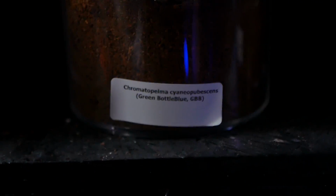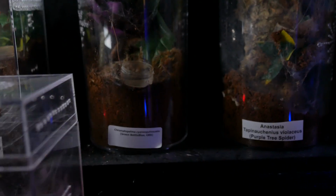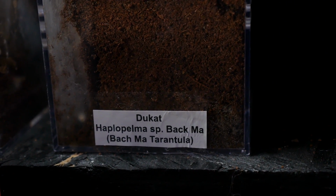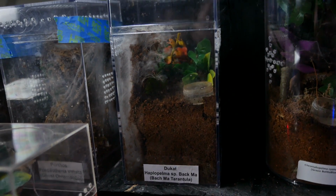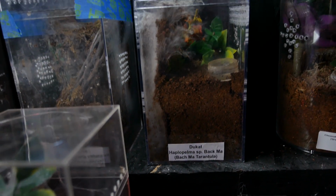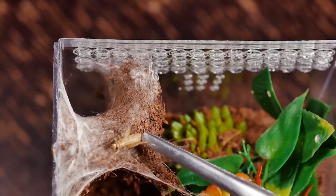Here I've got a Brachypelma cyanopubescens. It's a green bottle blue. It's very small, but it's got plenty of room there to grow into that enclosure. Here we've got Ducat, the Hapalopus species black, the Bach Mall tarantula. It is technically a fossorial too, as you can see. It lives down there at the bottom, has this nice little web tunnel all the way up here to the top. Very cool tarantula.